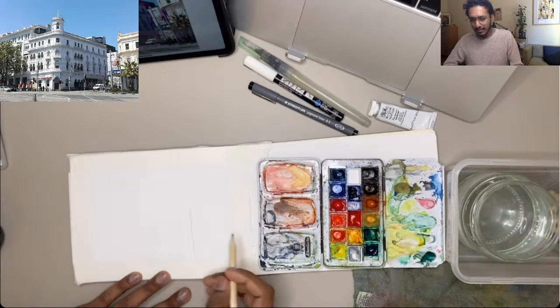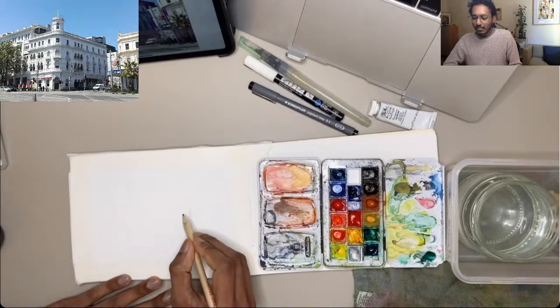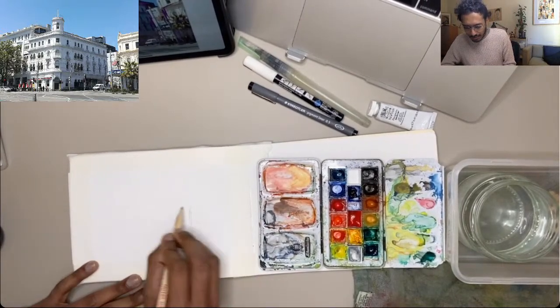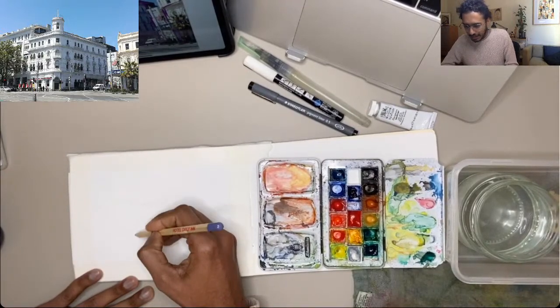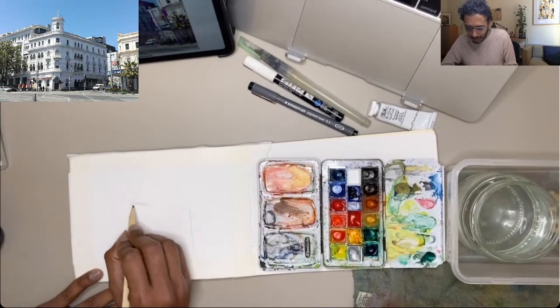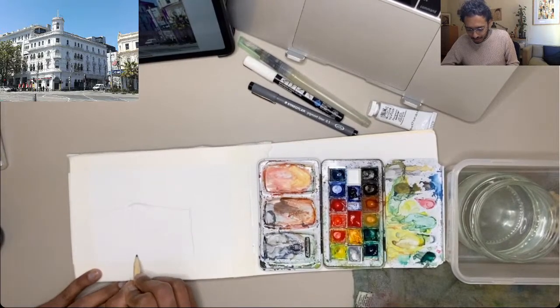Oh, perfect. Thanks, Nadine. All right. So you can see I'm just worried about getting my main shape ready. I'm not worried about anything else. Just as long as my main shape is there, I'm not worrying about other things.